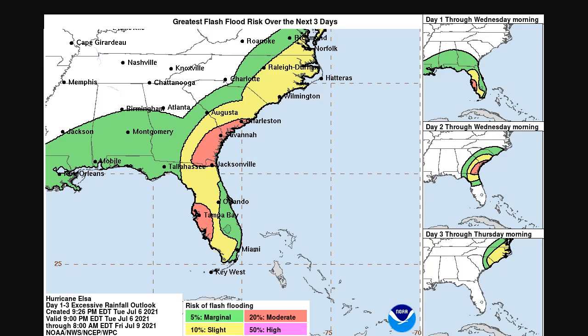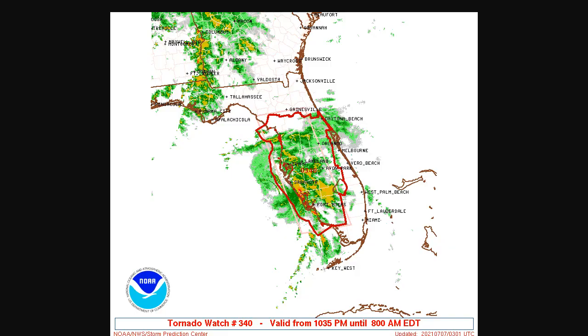And you can see we now have a much higher risk of flooding in areas of western Florida and in areas from Jacksonville to Charleston. You guys could have some good flooding as well. So you want to watch out, especially in low-lying areas or by rivers. There's also that threat of severe weather.